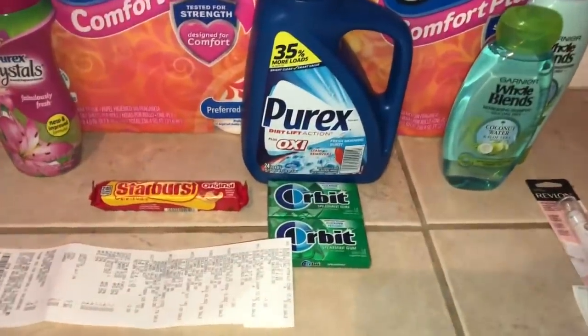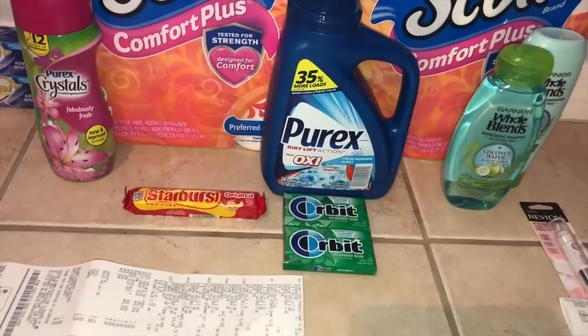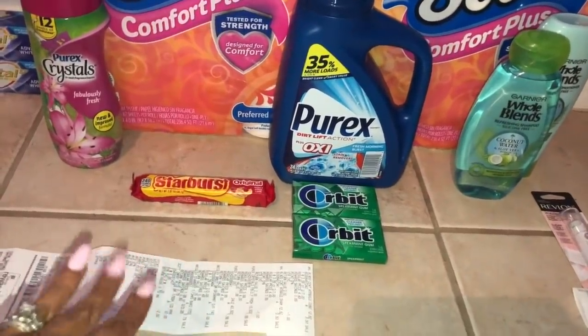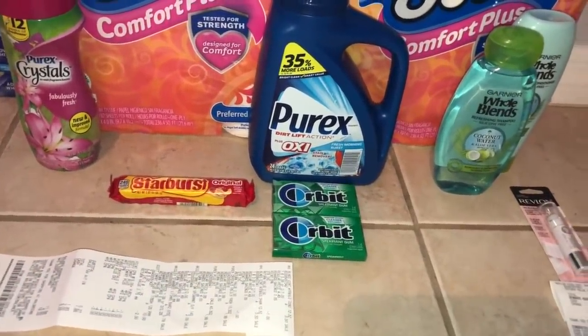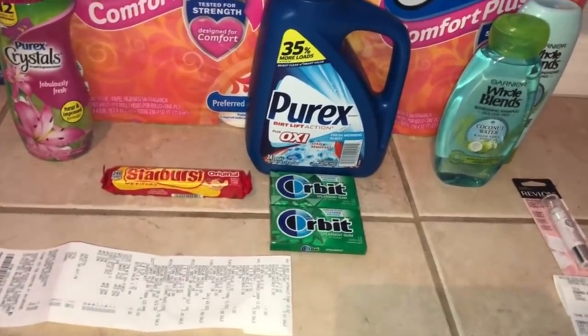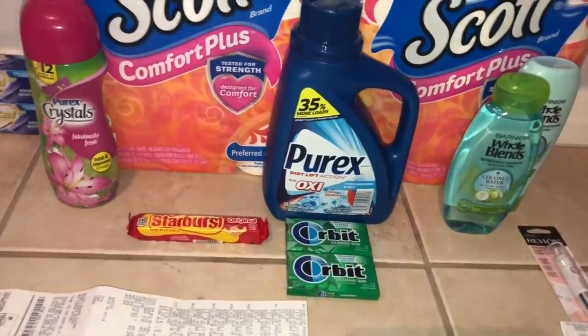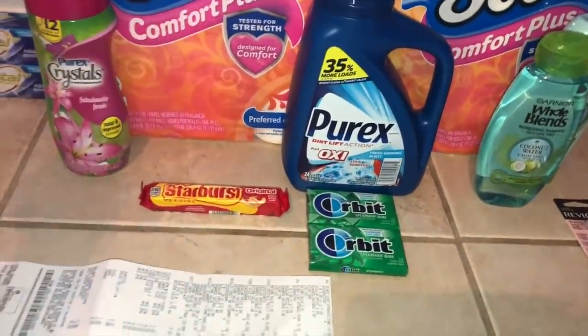Now there is a coupon for the Orbit gum, $1.35 off 2, but I didn't use it in this transaction. And then the Starburst, I really didn't need it because I didn't need any filler items after the Orbit gum, but my daughter wanted some Starburst, so I just added it in there. You know, they're always trying to spend our money, but it did turn out well, so me getting the Starburst didn't really break the bank. And then this Revlon Kiss Bomb is going to be the 5th transaction.